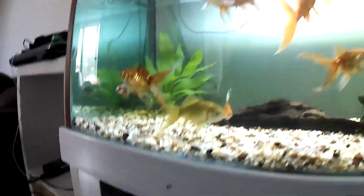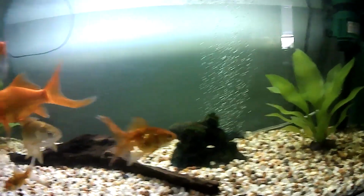So, off camera, I finished cleaning the filter and the pipes. It's all back up and running again. Now I'm going to drain the tank. But first I'm going to use my little magnetic scrubber thing to scrub the inside of the glass, and then drain the rest of the tank. I've also put water in the other bucket to go back into the tank once it's time. So yeah, going to scrub it up and drain and fill.